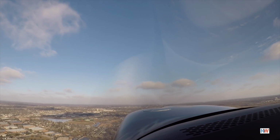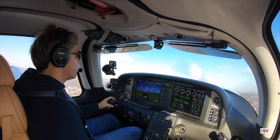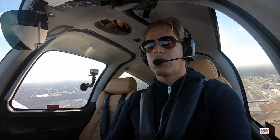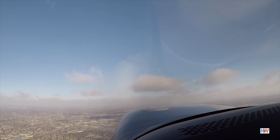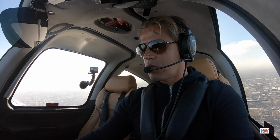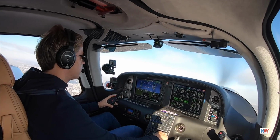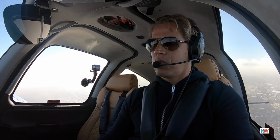Sirius 2 Sierra Zulu, King Air traffic ahead and to your right, no factor, contact Chicago departure, good flight. All right, for departure, good day. 2 Sierra Zulu. Chicago departure, good morning, Sirius November 122 Sierra Zulu, 1600 runway heading. Sirius 122 Sierra Zulu, Chicago departure, radar contact. Climb maintain 6,000. 6,000 to Sierra Zulu. And expedite all the way up, please. Expedite to Sierra Zulu. Sirius 2 Sierra Zulu, turn left, take 270. That's 270 to Sierra Zulu.